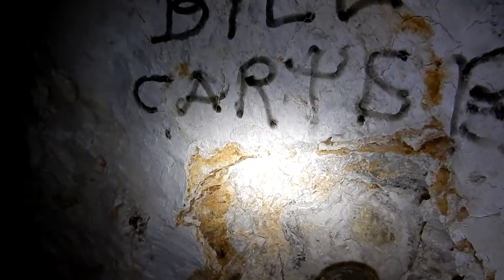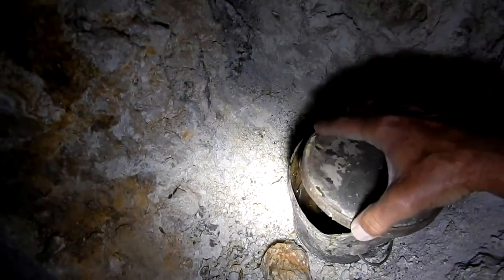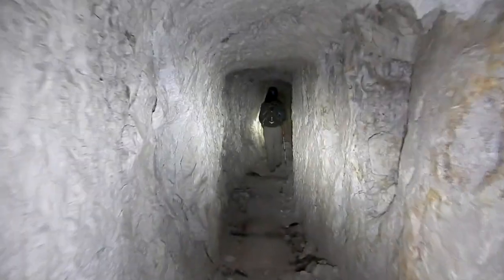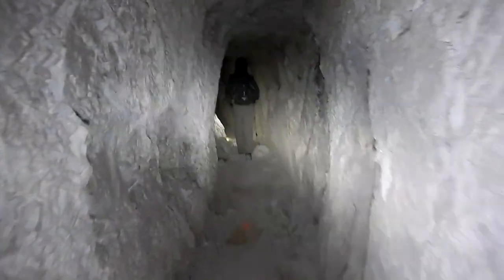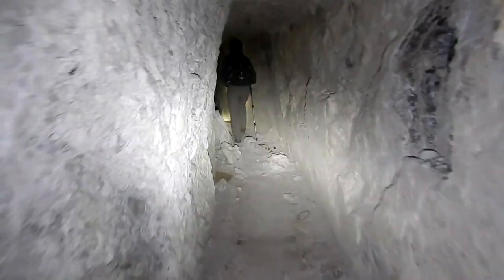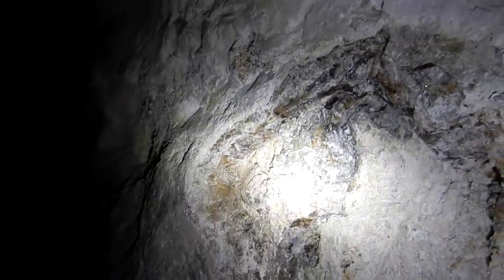Bill Carter and a greasing bucket, I'm sure. Yeah, to grease the rails. The rails that have been removed. Well, this is going on for quite a while. I haven't videoed all of it. I guess this is kind of what they're following here. It's interesting, isn't it?